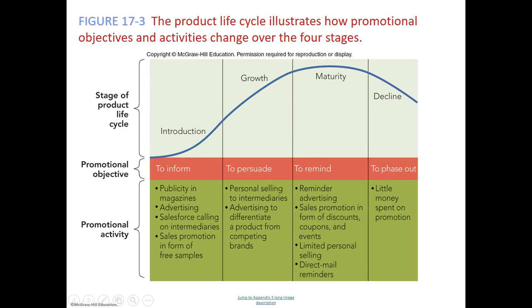During the growth stage of the product life cycle, your goal is to persuade. This is when you should use personal selling or advertising. When the product reaches the maturity stage, your promotional objective should be reminding. Use reminder advertising. They already know it, they already used it. Just remind them. Or use sales promotion in the form of discounts, coupons, and events. You can have limited personal selling, not much. And you can use some direct mail reminders.